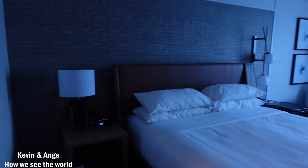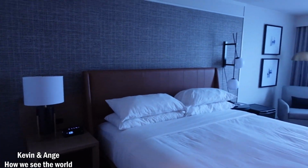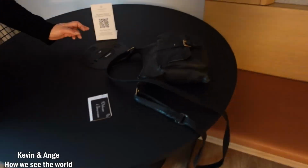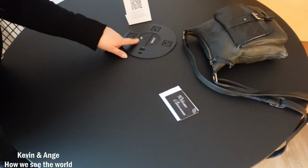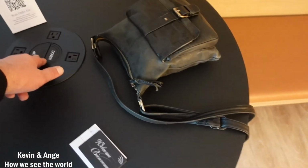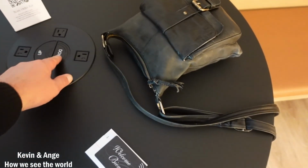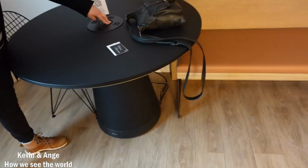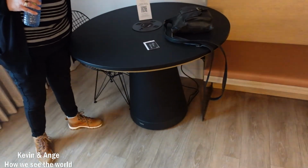Super big bed. Yeah. Probably the biggest we've had so far. Big TV. Telephone. You've got USB ports on the side of the bed there. This is interesting. Check this out. Power points and... I thought our little thing was groovy. No, it doesn't go up and down like it. Oh, the table does. That's so cool. So you press the button and the table goes down. And then you press it to bring it up.